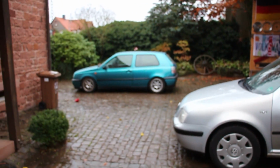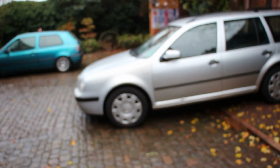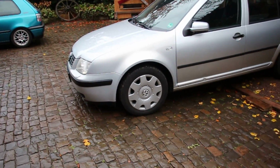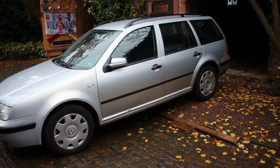Man, seeing that car with wheels now, this car is next for wheels. Even though I do like these hubcaps a lot, this car needs wheels. I really think I want to get the BBS RCs. They're a little bit expensive, so I need to save for a little while, but I think BBS RCs in this car would look so good. The perfect OEM plus kind of look for the car.